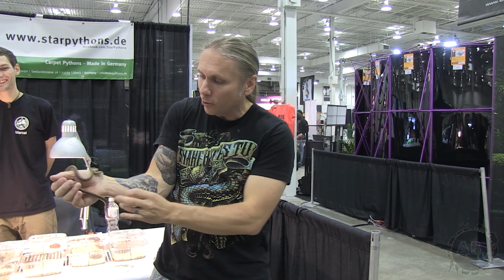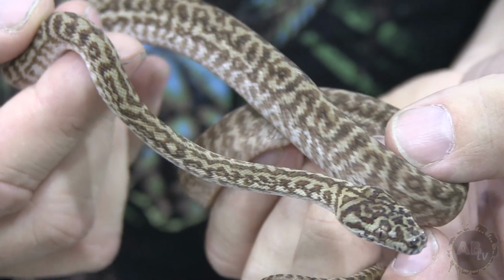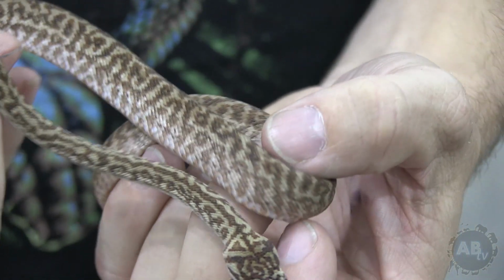And oh, look at that guy. He's a little feisty bugger, and he got me right on the wrist. But yeah, carpet pythons have great attitudes when they're young. And you gotta be careful because they like to bite. But when they get bigger, they're super tame animals. And this caramel zebra is really extremely gorgeous.